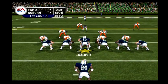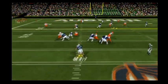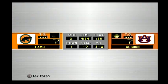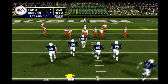Number 17 with three wide receivers. They'll throw on first down. He's looking. Over the middle. Got it. And down he goes. And a nice pickup through the air. I'll tell you what, fellas. I love this kid's throwing ability. He's got a quick release and he's very accurate.